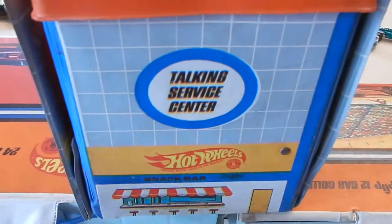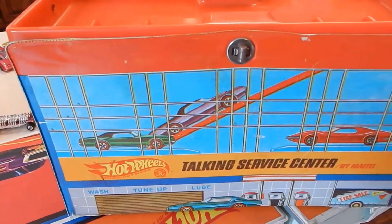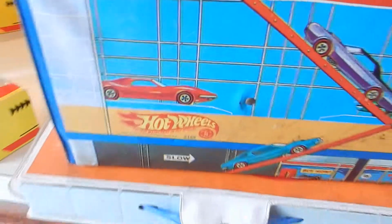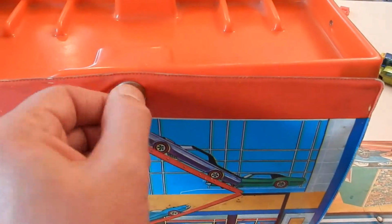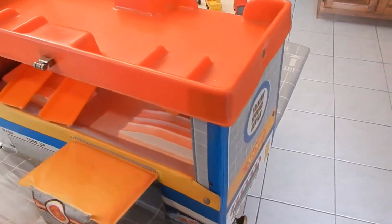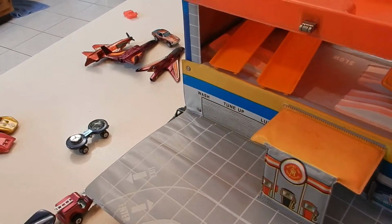And the coolest thing that I still have is the Talking Service Center. So this is the Hot Wheels Talking Service Center. I do not believe that it talks anymore, but that's what it looks like on the outside. There's a place to park cars on the roof. And what you would do was you would open this up on both sides, and you could service your cars or pretend you were servicing your cars in here.